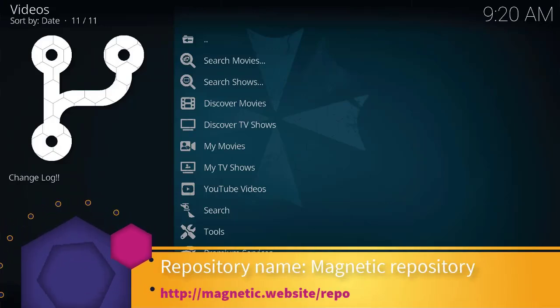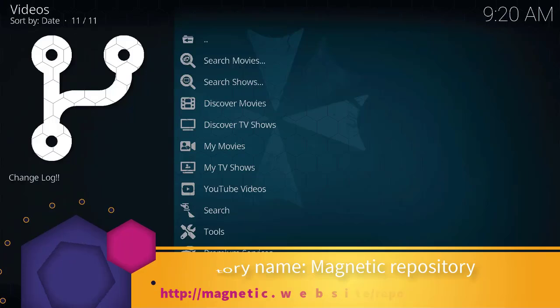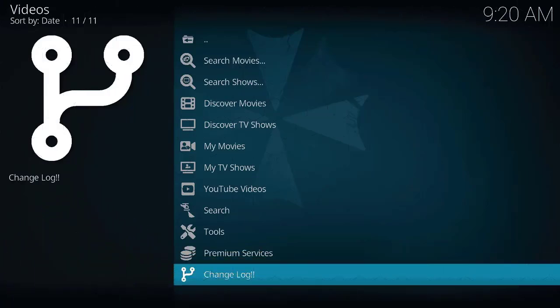Umbrella is a multi-purpose add-on for a range of content that works with Real Debrid. It's a popular third-party add-on among streamers that has been praised for its speed.